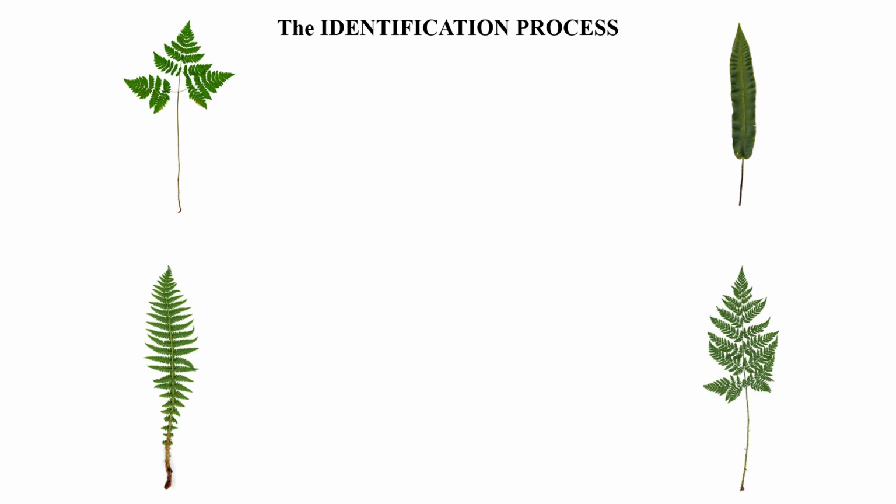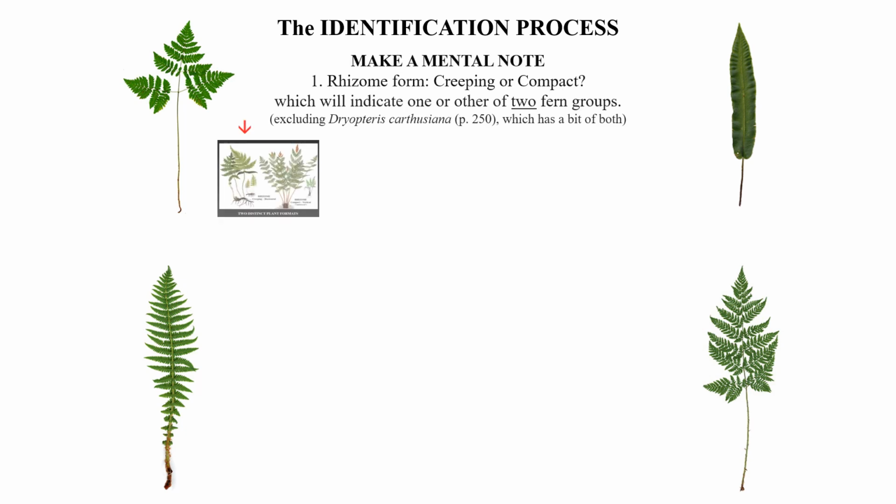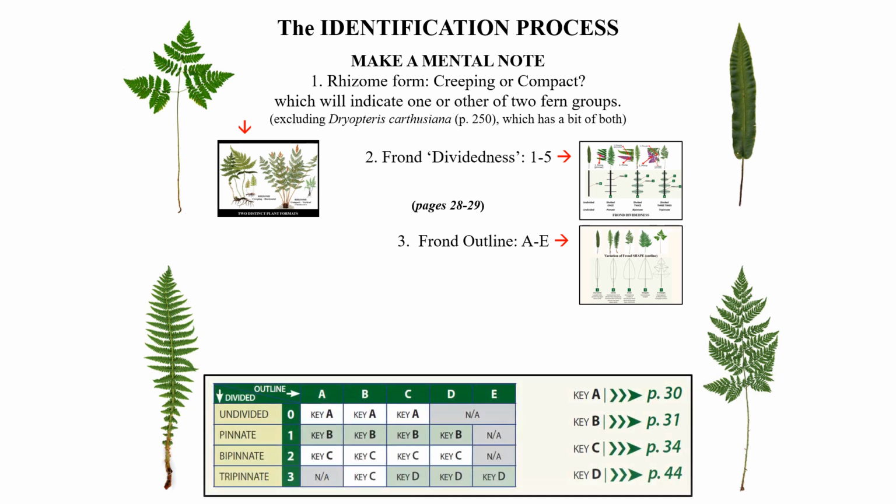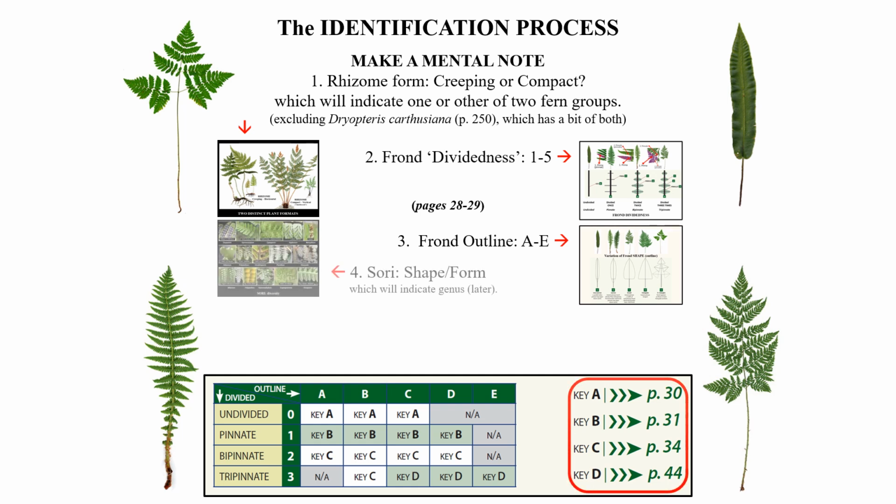Now, the whole procedure. Identifying ferns using the WildGuide. You have already made a mental note of the rhizome format, horizontal and creeping, or upright and shuttlecock shaped. And you have determined the frond's degree of dividedness and outline, assigning a number and a letter respectively. Decide where the number and letter combination fits in the table, which will lead you to the appropriate page in the keys. While you're at it, observe the form of the sori, a feature that will become useful later.